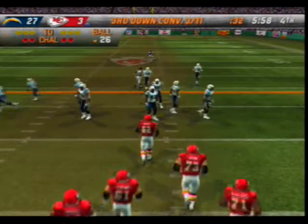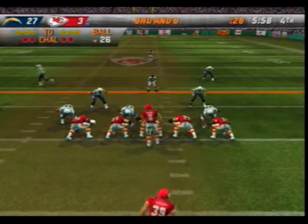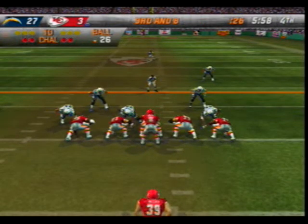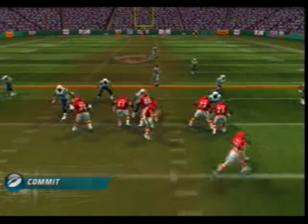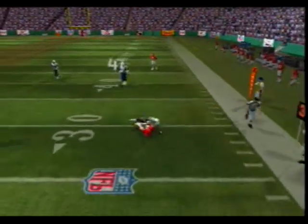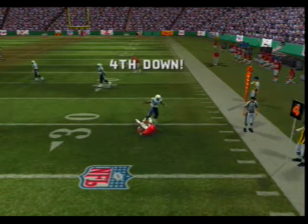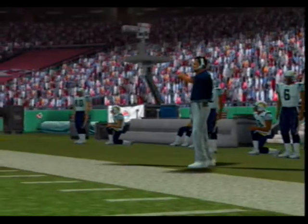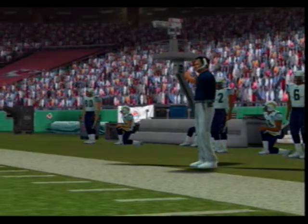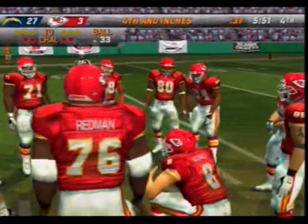Third and 8. Ball on the 26-yard line. Bring it. Keep the throttle down. The Chargers come out in a nickel package. Let's go, guys. Pressure coming. Gets the pass off. Complete to the wide receiver, Hughes. That's the kind of mental error that drives coaches crazy. As a receiver, you got to be aware of where you are in the field and where you have to go to get the first down.